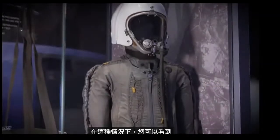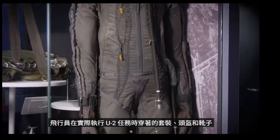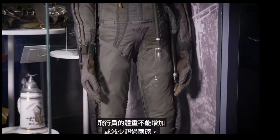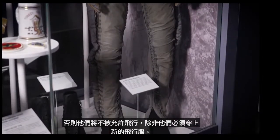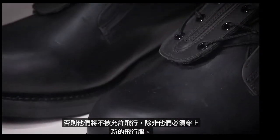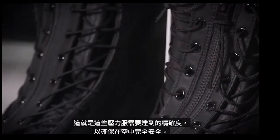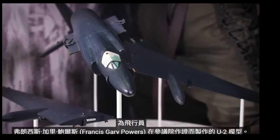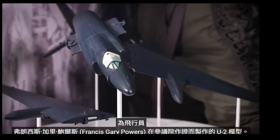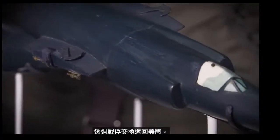In this case, you can see a suit, helmet, and boots worn by a pilot on an actual U-2 mission. Pilots couldn't gain or lose more than 2 pounds, or they wouldn't be allowed to fly without a new suit being made. That's how precise these pressure suits needed to fit for full safety in the sky. This is the U-2 model created for pilot Francis Gary Powers' Senate testimony. He was shot down over the Soviet Union and later returned to the US in a prisoner swap.